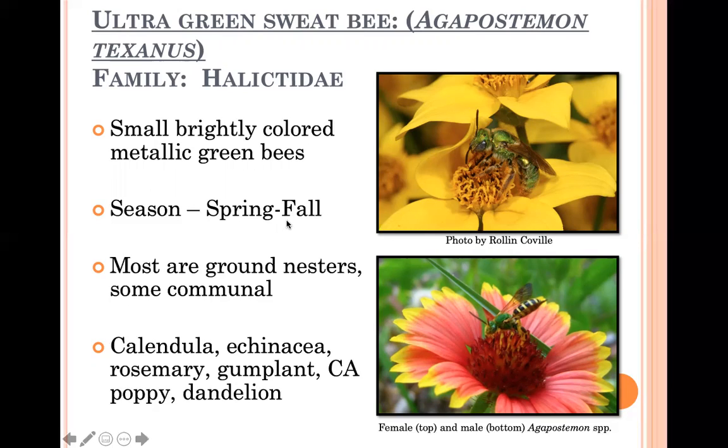These guys are active from spring through fall. So I've been seeing them since like March or April. And the males, I've been seeing a lot of them now. And they nest in the ground. And they like all different kinds of flowers, mostly flowers in the Asteraceae family. So think of a sunflower. You know how there's little flowers in the center and then bigger flowers on the outside? So those flowers are great for bees because there's nectar and pollen in them.